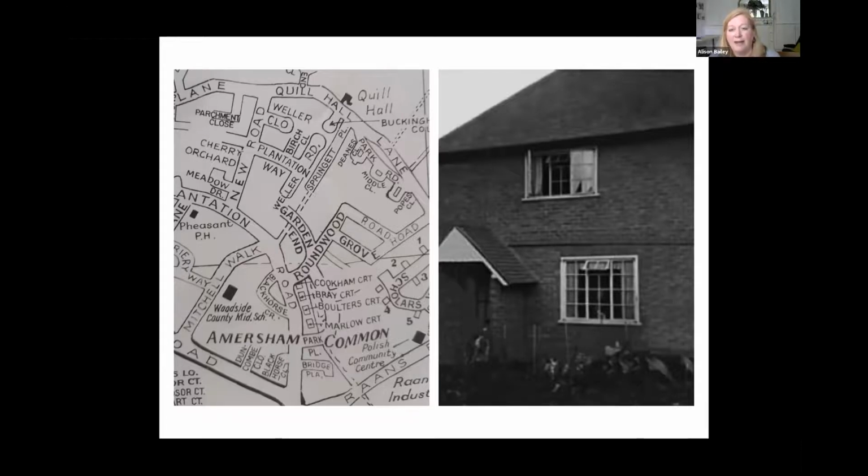So the sale of the Plantation, the Weller family estate on Amersham Common, meant further development. Some of this had already happened, Weller Close and Plantation Road, but the social housing extended to cover the whole area and developed the Quill Hall estate. There are also other developments around Elizabeth Avenue and Bell Lane in Little Chalfont. The Challis family, Annie Challis and Jim, moved to a council house in Cheney's Village as well.